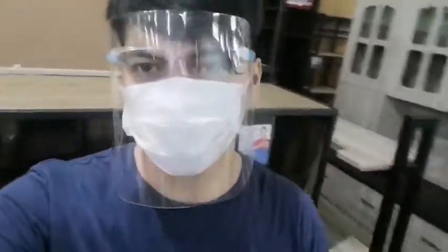So I found this one shoe rack na mura lang. Malaki pero mura lang. So, ayan. So meron kasi akong shoe rack sa bahay. Ito yun. Pakita ko sa'yo.